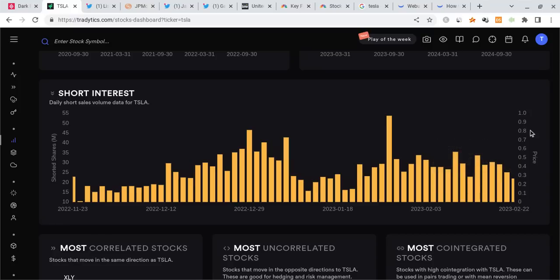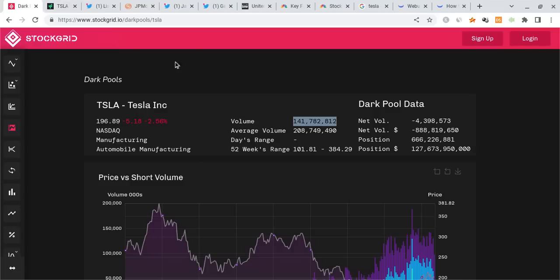And I believe that many shorts are just going to patiently wait. They're not actually piling in as of right now. They might even wait for Investor Day to do so. That's also another possibility, so I'm going to watch this very carefully. I also want to note that Tesla had relatively low volume today, completely normal for a Friday. The average volume is usually like 208 million. Today we only got 141 million.